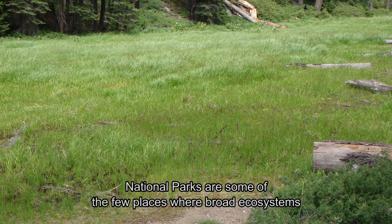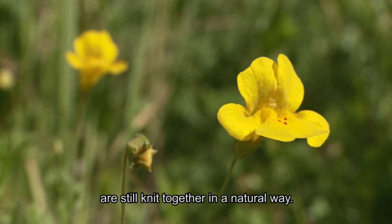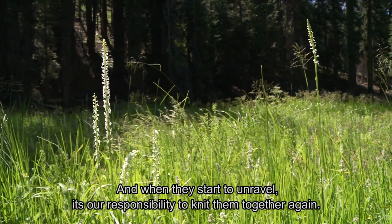National parks are some of the few places where broad ecosystems are still knit together in a natural way. And when they start to unravel, it's our responsibility to knit them together again.